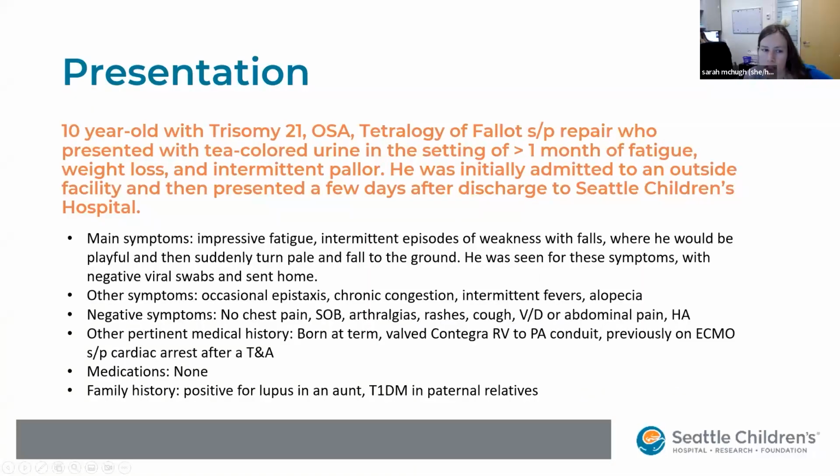For presentation, we have a 10-year-old with trisomy 21, obstructive sleep apnea, and tetralogy of Fallot, who had repair, who presented with tea-colored urine in the setting of 1 month of really not feeling well with fatigue, weight loss, and being pale. He was initially admitted at Mary Bridge and then discharged with plans for close follow-up, and then readmitted to Seattle Children's. His main symptoms, he had impressive fatigue, and then these intermittent episodes of weakness.